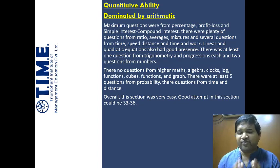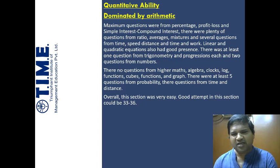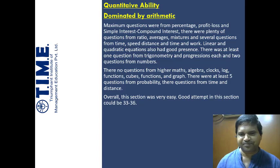And there were at least 5 questions from probability. So probability had a good presence, and there were also questions from time and distance. Overall, the quantitative ability section was very easy, and a good attempt in this section out of the 40 questions could be 33 to 36, or out of the 40 marks.